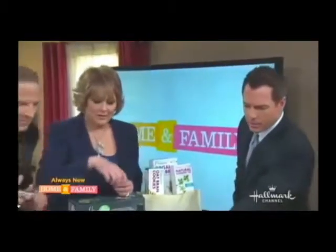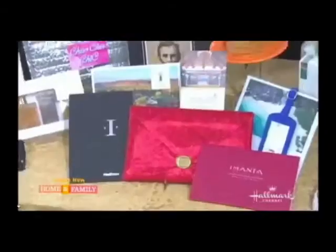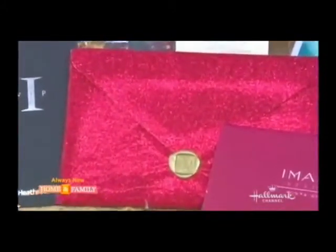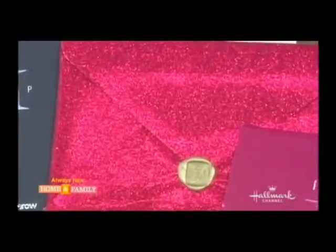What is this, a purse? What is the red one thing? Oh, this red glitter is fabulous. It's from Dr. Nassif of Beverly Hills. It's the vampire facelift. This is the latest, greatest thing to hit Beverly Hills. Oh, I gotta see what that is. Well, it's called the vampire facelift.